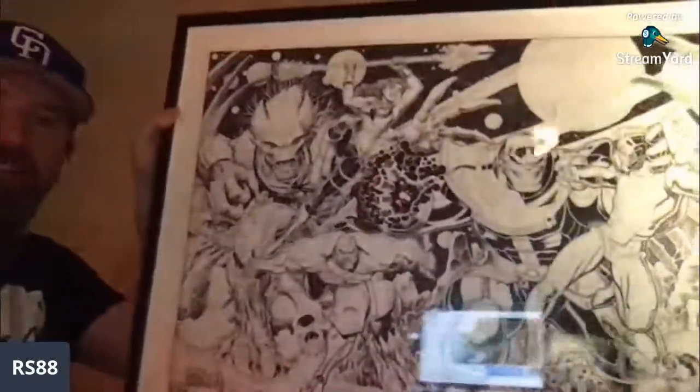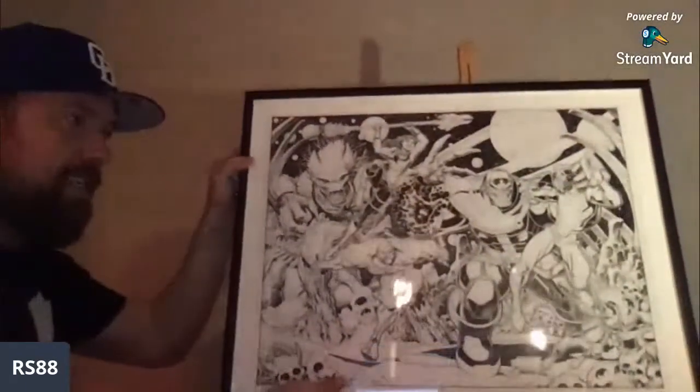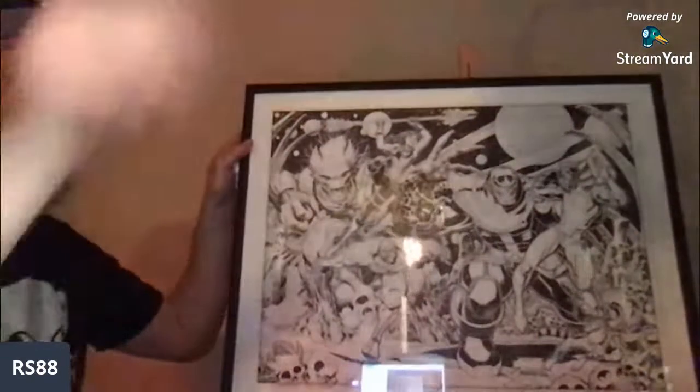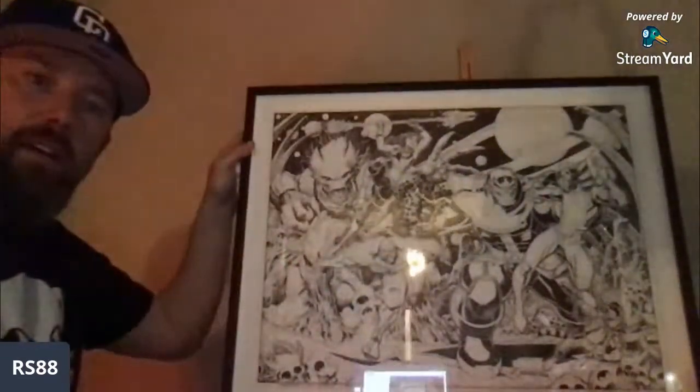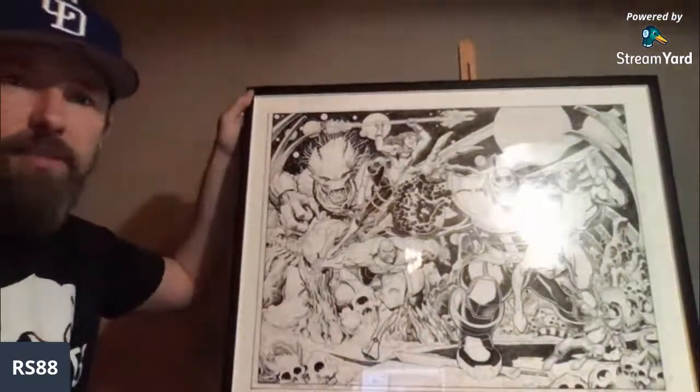Yay, yeah, art. So this is the cover to Guardians of the Galaxy number 19, and he did the cover art for the entire run. So let's turn that, oh, doesn't work either. Where's that light coming from? Oh, that's my kitchen light. Anyway, this light.